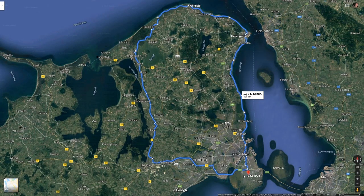Today I'm going to take you on a trip around the northern part of Zealand, and to better give you an idea of where we're going, I'm now going to show you on a map. We're going to start the trip on Amager, then we're going to follow the motorway all the way to Roskilde. From Roskilde, we're going to follow Roskilde Fjord all the way up to Gilleleje. In Gilleleje, we're going to take a short break for some dinner.